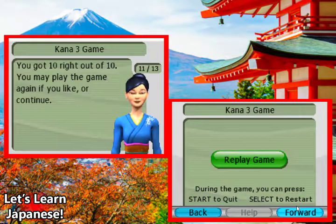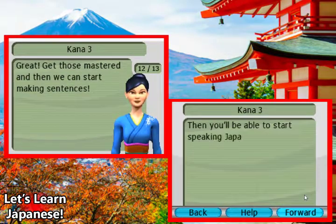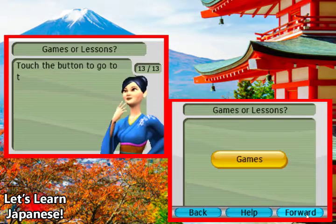Who knows? I do. I'm not going to tell you. Make sure to bow when Haruka bows. Be respectful. Be polite. We may be friends, but, like, come on. We'll get those mastered, and then we can start making sentences. You're leading me on. You said we can make sentences now. Right. Okay.